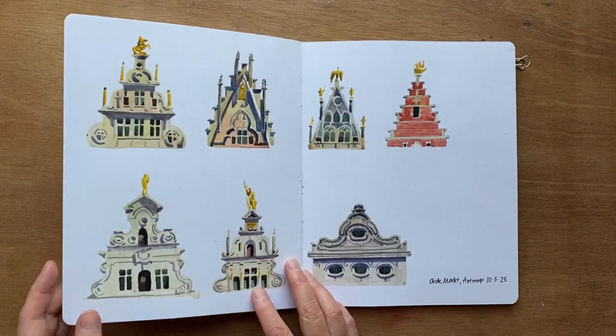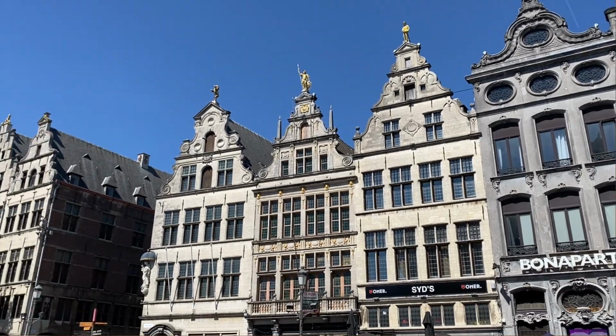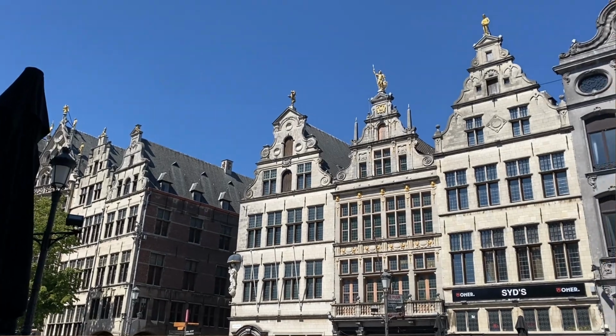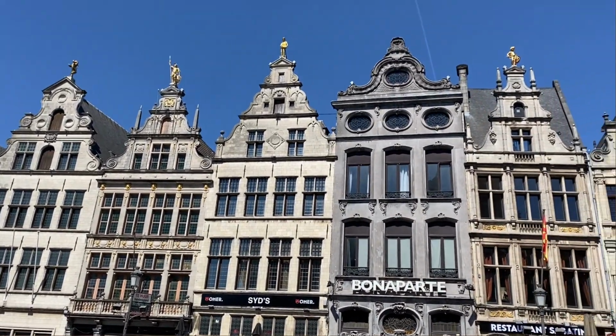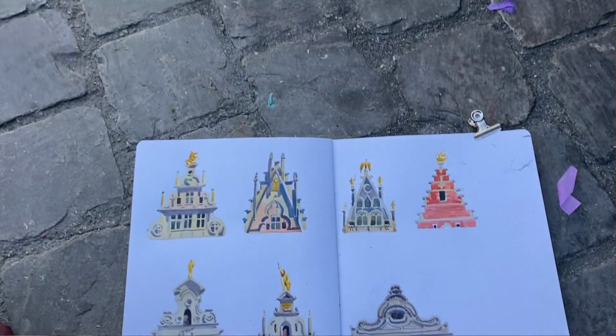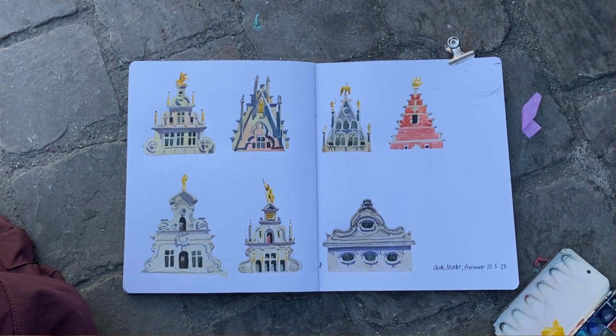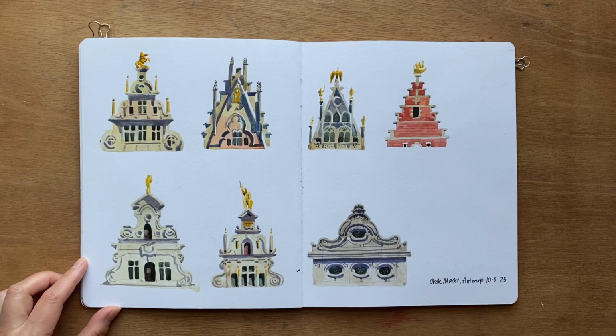Then in the big square, they have these very tall, ornate buildings with a huge amount of decoration, and at the top they have symbols of the different guilds that were housed there. So the tops of them were the thing that really interested me, so I just decided I was going to paint those.